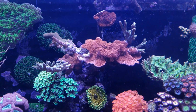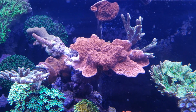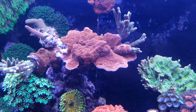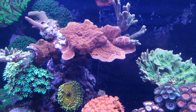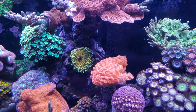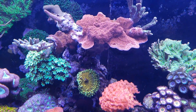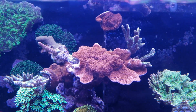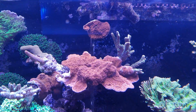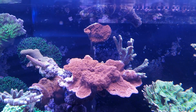I constantly have to frag this Montipora as well. As you can see, it's starting to look a little weird. That's because I'm breaking off pieces every now and then to prevent it from overgrowing the entire tank and thus not getting enough light on these corals below it. And then I'll either remove a frag or I'll put it on the back of the glass, as you can see right there on the overflow box. I've glued a piece of it there just to see what happens, how it evolves.